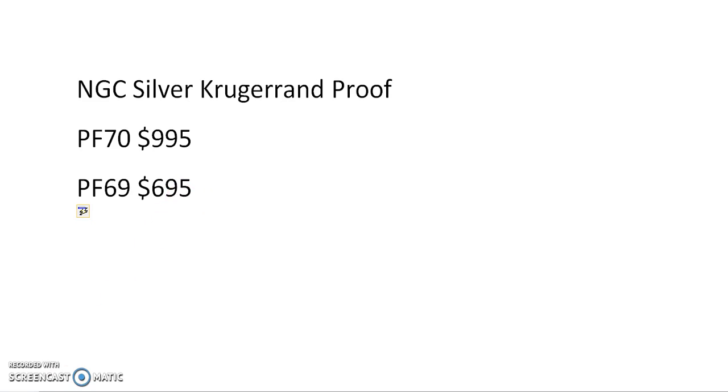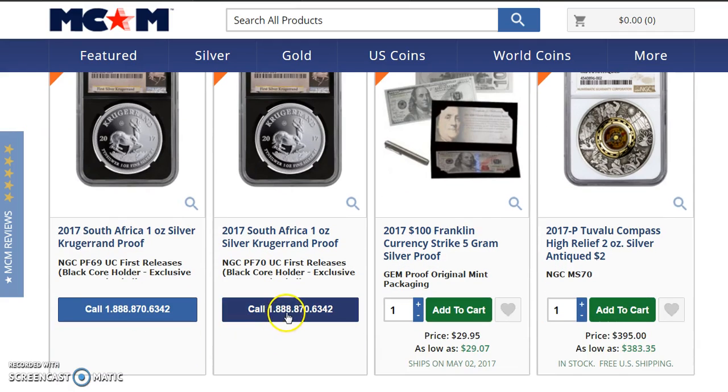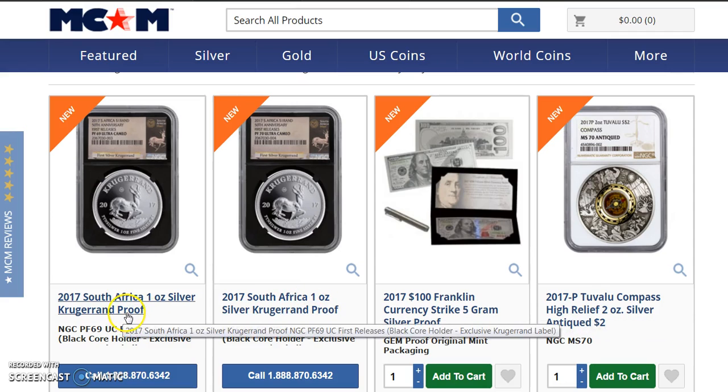So let's take a look on some of the sites to see where we can get them. Obviously, they have it at Modern Coin Mart for the prices I just mentioned. You have to call them. You can't just order it online here. So you got the 1 ounce silver Krugerrand proof and PF70, and you have the PF69.